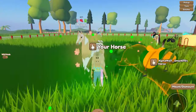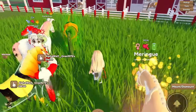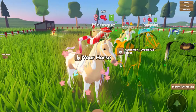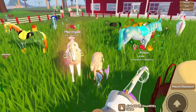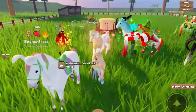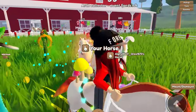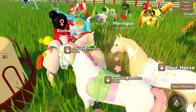Over here, oh my gosh, how many horses are there? We have Pumpkin. That is such a fitting name as well. A Ghost Percheron, which is orange and green colored. And who else is there? Okay, this one over here. We have Enchantress. I love the bunny ears as well as the mane. And this is Enchantress here, loving the colors.